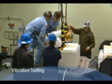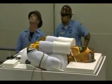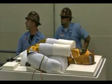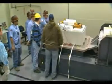One of the tests we have to perform when getting the robot ready for the rigors of spaceflight is simulating, in a very real sense, the vibration environment of a shuttle flight. And this involves mounting Robonaut in its cargo carrier on a vibration table and shaking it in a way that would simulate launch.